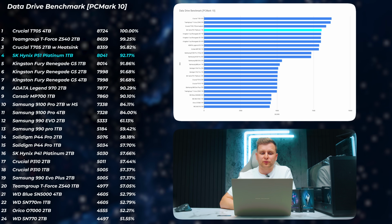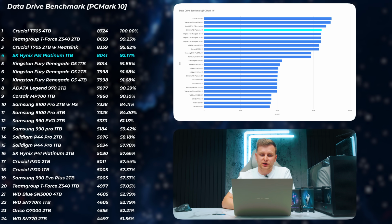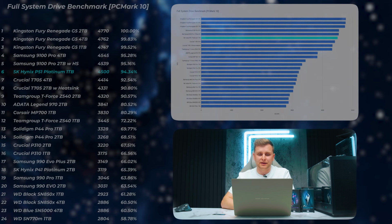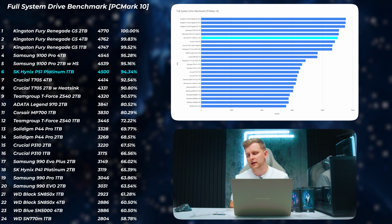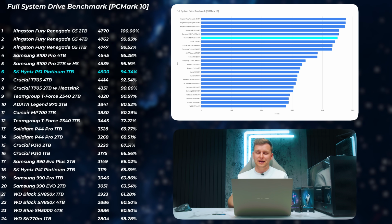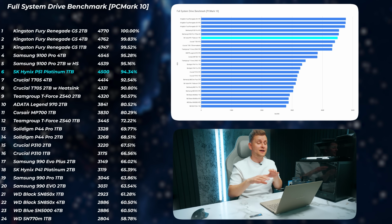And if we're looking at the previous version, the Gen 4 drives, then you can see that there's a massive difference in terms of Gen 5 to Gen 4. We're talking about roughly 30% drive performance difference in there. But now, one of my favorite tests, which is the full system drive benchmark. This is how we are testing the drive as the operating system programs. So we're actively working on this. And this really shows which drives are the best because they need to read random little files all over the drive very, very fast.